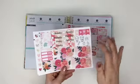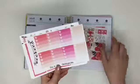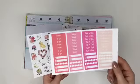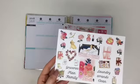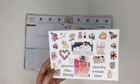And here are the date cover-ups and the little ones with some activities. Checklists and the weekend banner. These are the headers and the deco sheet, which has so many options. I love it. So I'm definitely going to be using a lot of these.